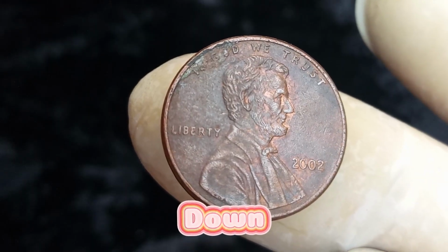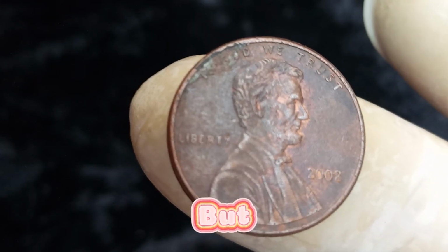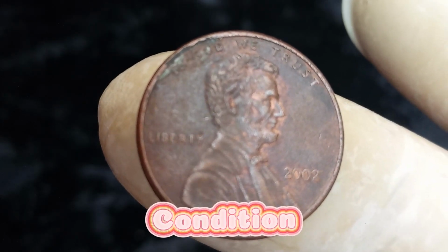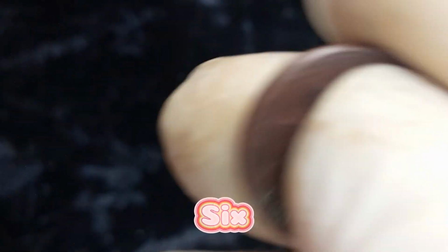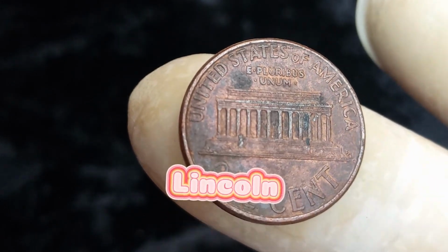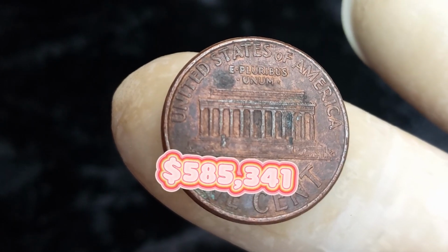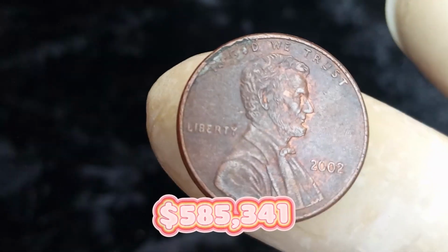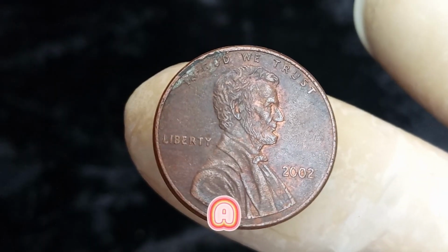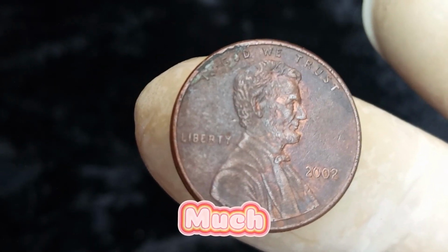Let's break it down. Most 2002 pennies are worth only face value. But some rare variations, minting errors, and near-perfect condition coins have been selling for 5 to 6 figures at auctions, and in one famous auction, a 2002 Lincoln cent with a dramatic mint error in pristine condition sold for over $585,341. Yes, a single penny nearly worth the price of a house. So what makes a 2002 Lincoln penny worth that much?